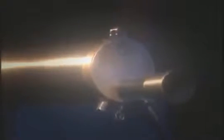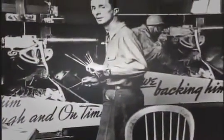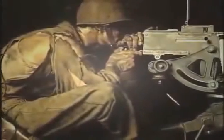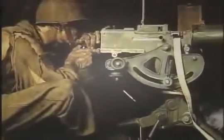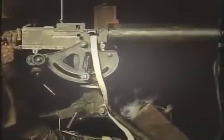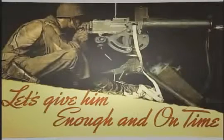The 1917 Browning came to symbolize the machine gun in World War II, if for no other reason than the public had become familiar with its impressive silhouette. No less a master than Norman Rockwell immortalized the weapon in a 1942 poster for the War Department, the only combat painting the artist made during his long career. The stark, arresting image depicts an anonymous machine gunner who could be any mother's son, holding off an unseen enemy. He is about to run out of ammunition. The caption reads, "Let's give him enough, and on time." It is classic Rockwell, at once poignant and powerful.